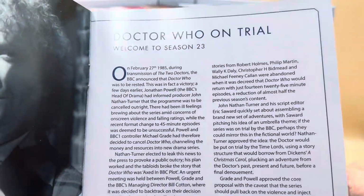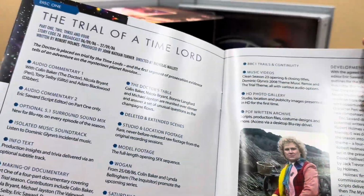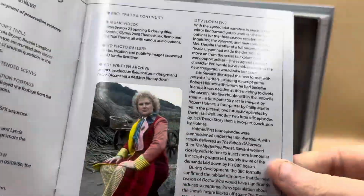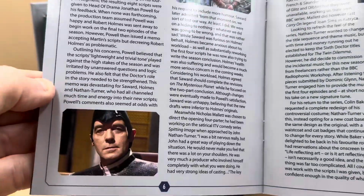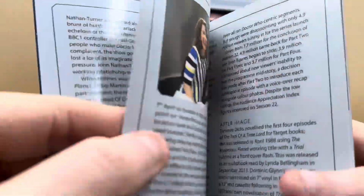And again, some of it may be reproduced from Doctor Who magazine or other publications, but some of it will be fresh and original. Obviously, the contents of all of the discs are here, but we always get some development information about the serials. We get some behind the scenes photos. We get some fresh perspectives on the recording and the filming.